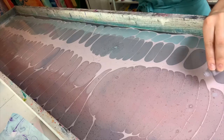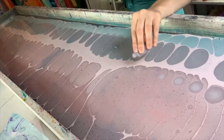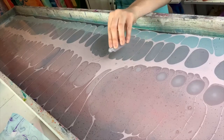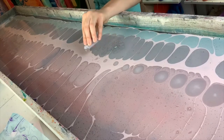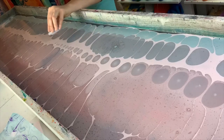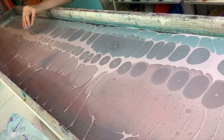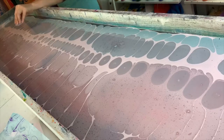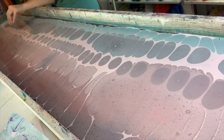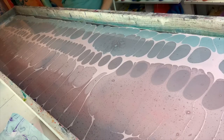I'm moving really slow. I ran out of caps for my bottles today, so I'm trying not to dump all of this paint into our tray. This is the medium color that's right in between the blue and the pink. So it's almost like a gray. It's a funny color. I'm not sure how to describe it, but it's what we ended up with. Okay, so we got our medium color there.